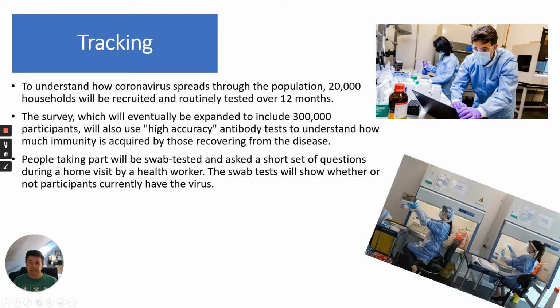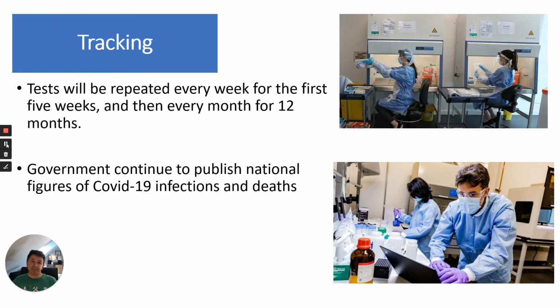So on to tracking. Now, we need to understand how coronavirus is spreading through the population, and what is being planned and what is being prepared at the moment is a study with 20,000 households that will be recruited and routinely tested over 12 months. So they're going to expand that testing as well, and they're going to expand the tracking, and they need to work out how it is spread through a population. So swab tests are going to be repeated every week for the first 5 weeks, and then every month for 12 months. Also with tracking as well, government are going to continue to publish national figures of COVID-19 infections and deaths.